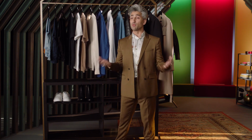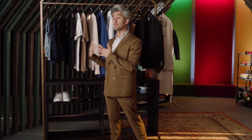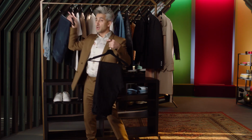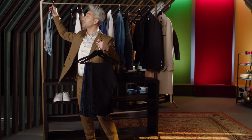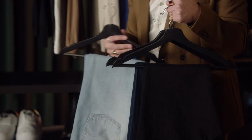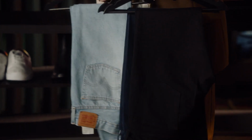Denim is just as important in my wardrobe as it is for any woman's capsule wardrobe. And so I have three pieces here, a black, a dark blue, and a mid blue. These colors will never go out of style. Jeans will always be in. Yes, they sometimes have a bigger moment during a decade than other years, but jeans will never go out of style. And these colors will never go out of style.